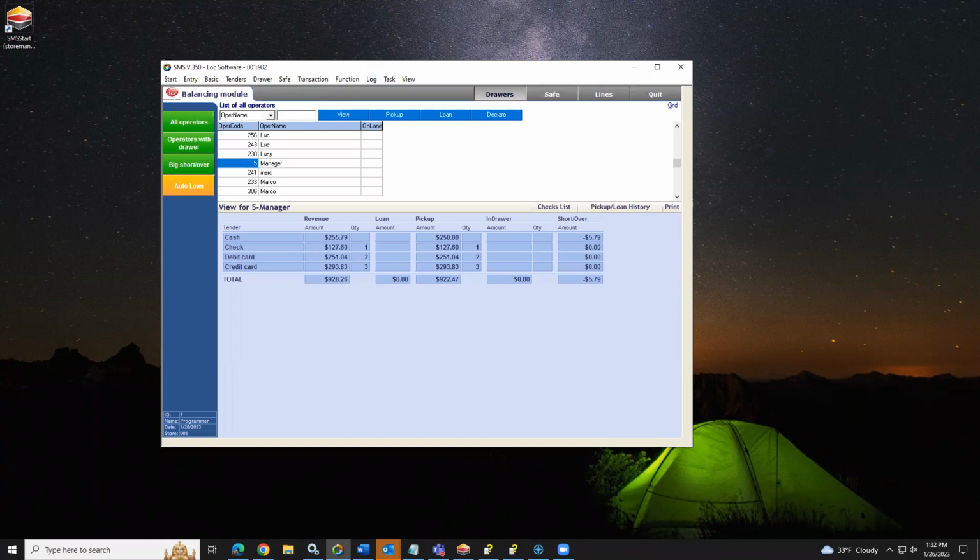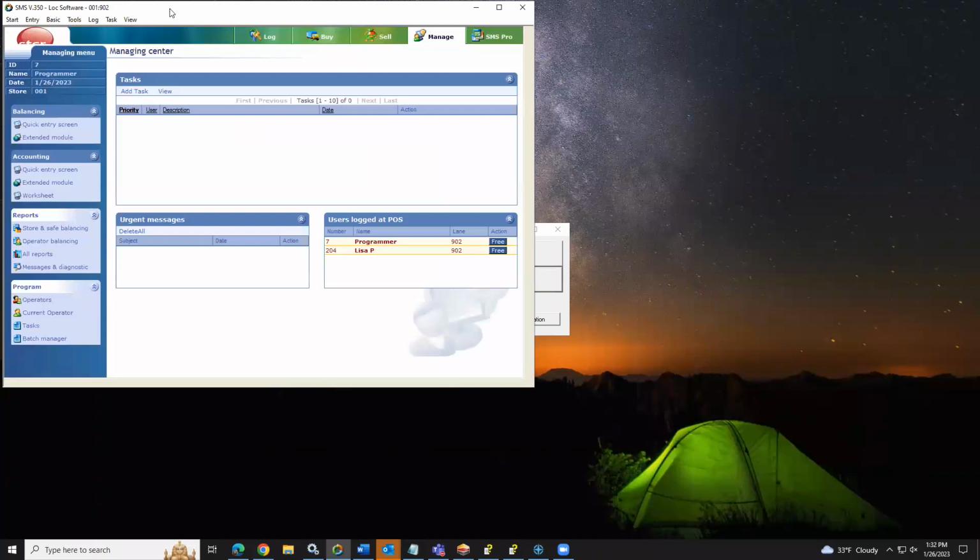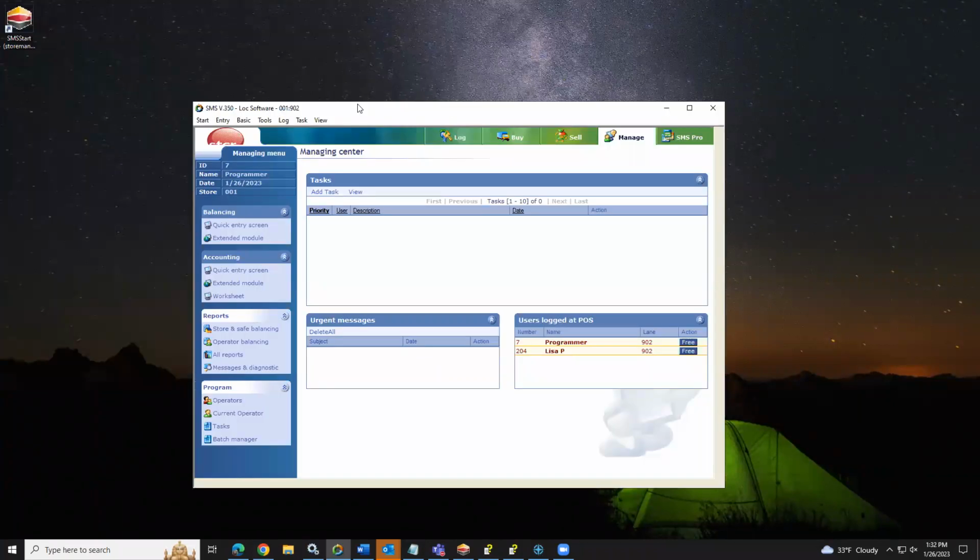Another one here, Jen, was, can they do pickups and loans from any other screens within the system, or do they have to always go back to the workstation or the back office to do those? No, they can actually do these pickups in two different places. What we just did is meant for the back office computers. There is the ability to do this on the cashiers, so on the registers, the point of sales. I'll bring that up here so you can see what it looks like.